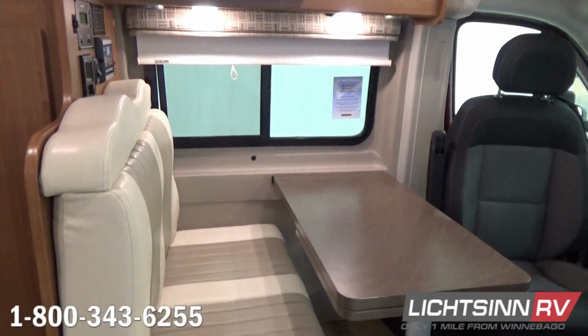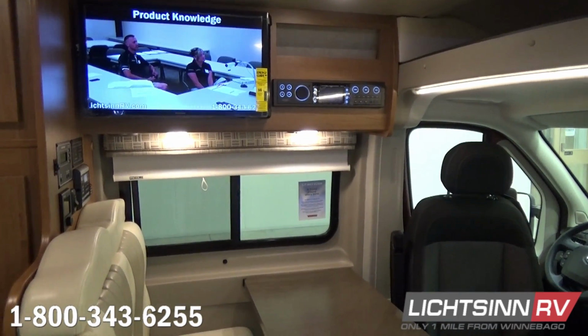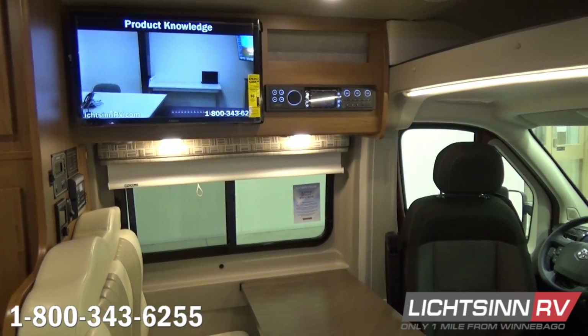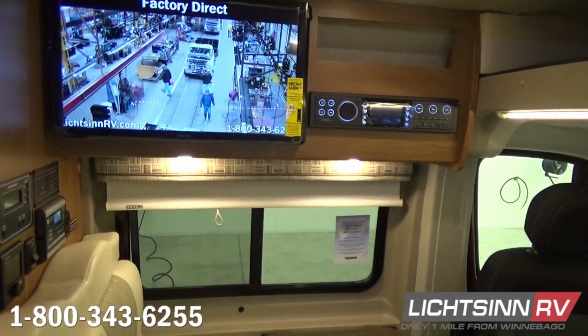This forward-facing dinette then also includes a table that swivels out to expand that dinette area. It includes dual safety belts and conveniently converts into a 42 by 72 inch flex bed system. Tremendous amount of storage overhead, also with the LED accent lighting.